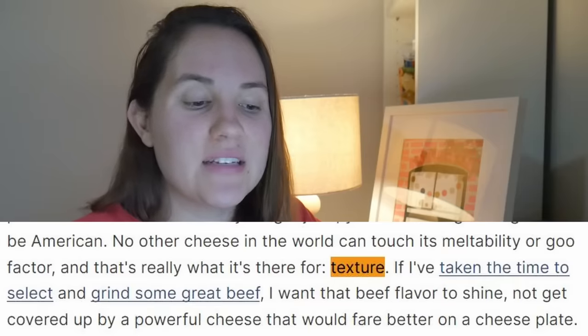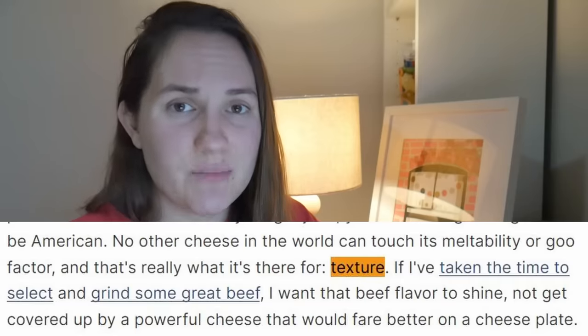If I've taken the time to select and grind some great beef, I want that beef flavor to shine, not get covered up by a powerful cheese that would fare better on a cheese plate. Whether you agree or disagree, no one is suggesting that you put American cheese on a cheese plate or use it for much more than throwing a cheese slice at the kids on the way home from school or putting it in a mac and cheese or grilled cheese or queso. And I think many Americans themselves would agree with that stance and would not claim that American cheese is a superior cheese or is the world's best tasting cheese or is even cheese. It just serves a purpose.